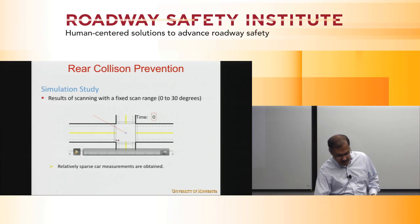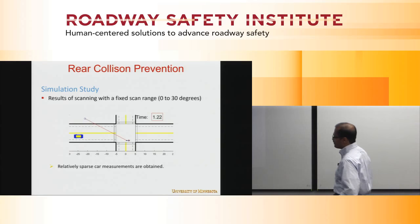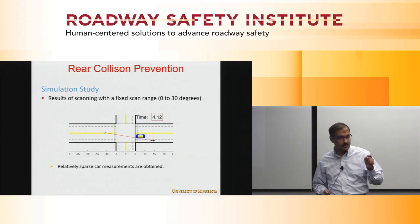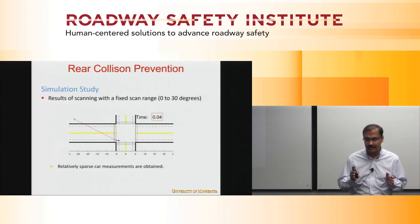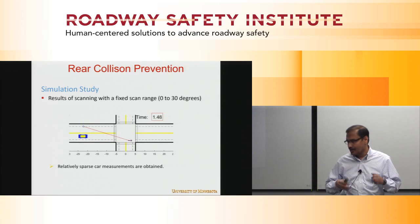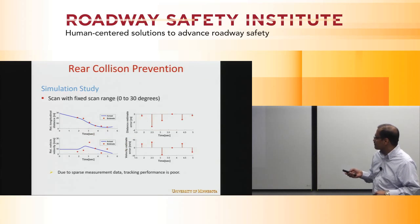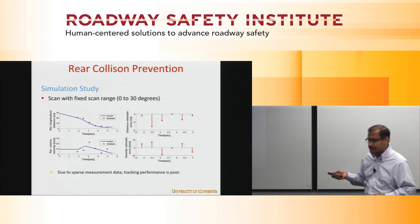So this video is an animation from simulation. It shows you what happens if you just keep scanning. In this case, we are just scanning the rear. If you keep scanning the rear, only occasionally are you measuring the distance to the car. Most of the time, you're not measuring anything to the car, so you cannot track the car on a continuous basis. If the car makes a sudden maneuver, you're not going to be able to catch that in time. So you get relatively sparse data, as you can see here. You're not getting continuous updates.